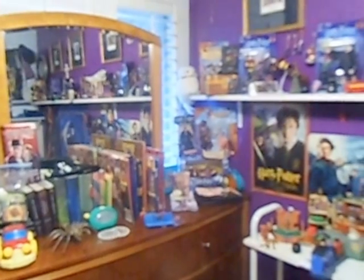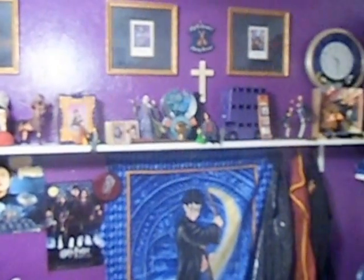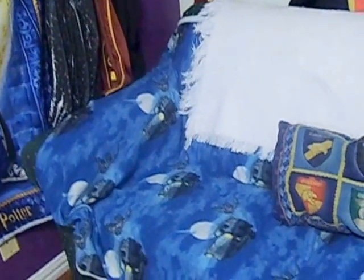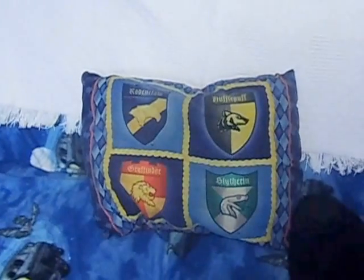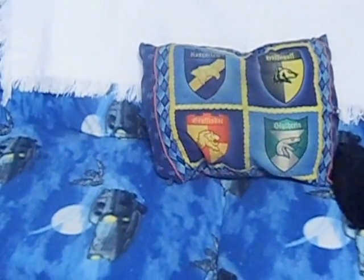We have some shirts too also, obviously. But that's the gist of my little Harry Potter world. I also have the flying car. And the shoes are there. And then a pillow that I made when they still had that pattern, but they don't have it anymore. I don't know why they stopped making Harry Potter stuff. Fabrics. That's what I'm trying to say.